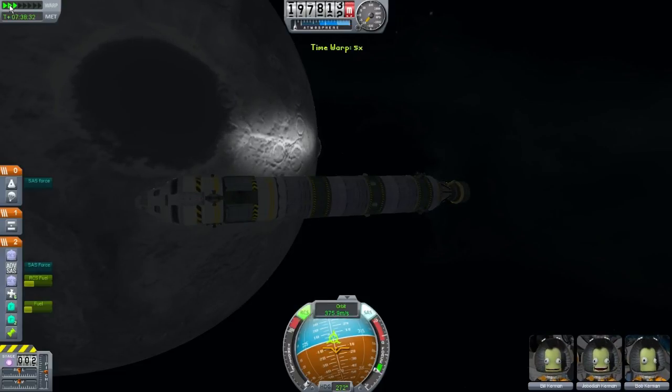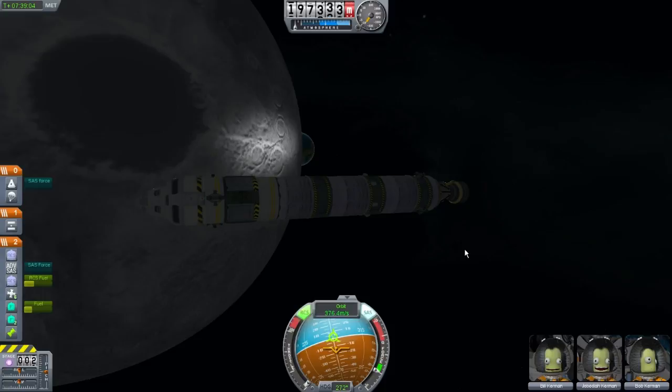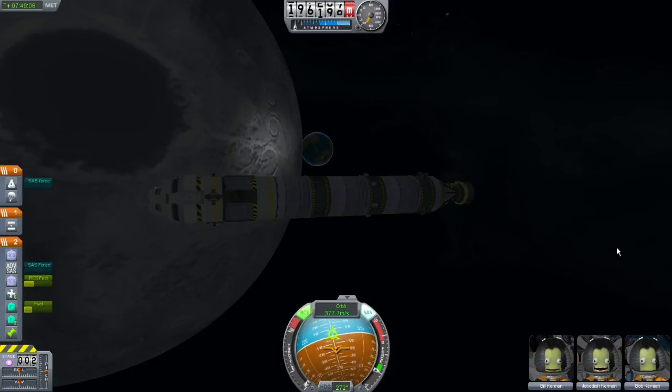Oh, here it is. Kerbinrise. Amazing. I suppose it would be even more amazing if it wasn't the nighttime side of the planet, but we'll take what we can get. That's still pretty cool.